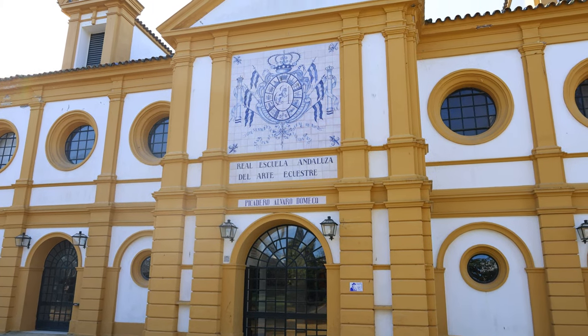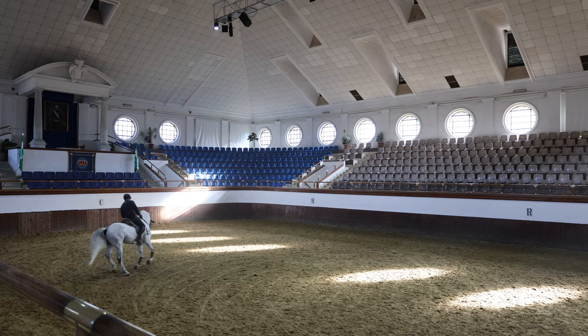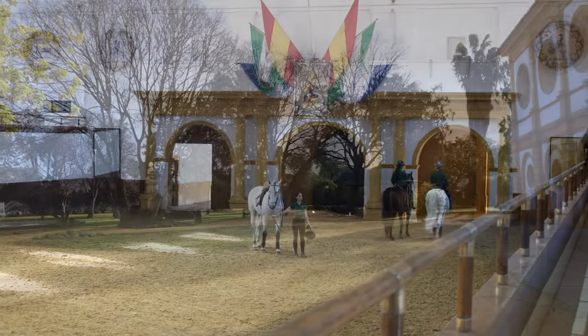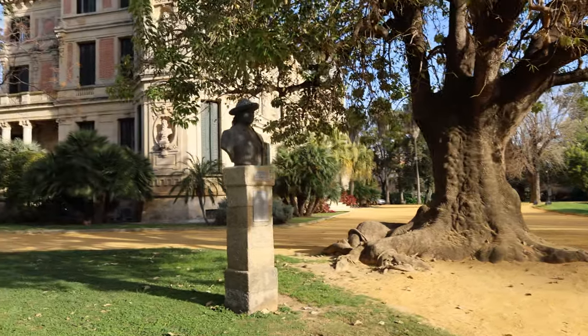You can also visit the indoor arena, which has 1,600 seats. Here you can see the horse shows, but there was nothing on when we were there. We go into the main house for a short tour.